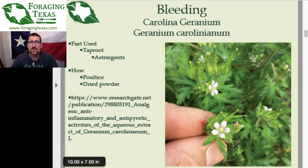Is cranesbill just as effective? Yeah, generally the geraniums, especially the wild geraniums, all have the really astringent roots that will work to stop the bleeding. So what you want from the Carolina geranium is the taproot, not the leaves, not the stem, not the flowers, not the seed pod. You actually need the root. And the bigger the root, the better you are.